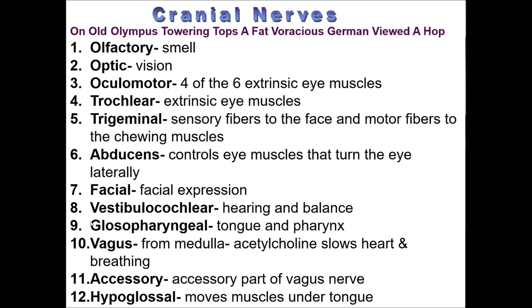Why glosso? Because tongue in the Greek language is glossus. In the Latin language, it's lingua. Three names, tongue, glossus and lingua, it's one organ.